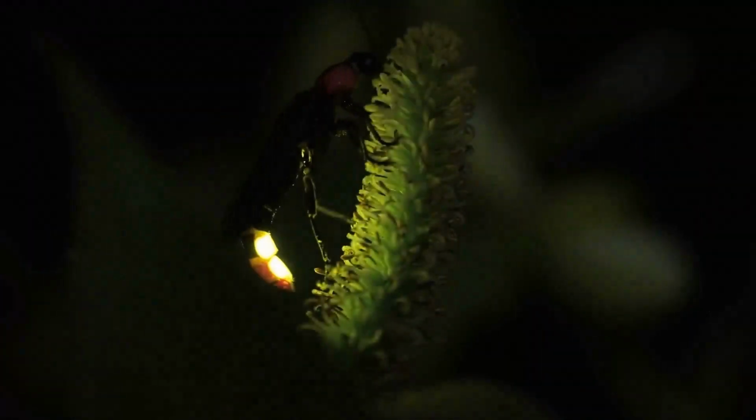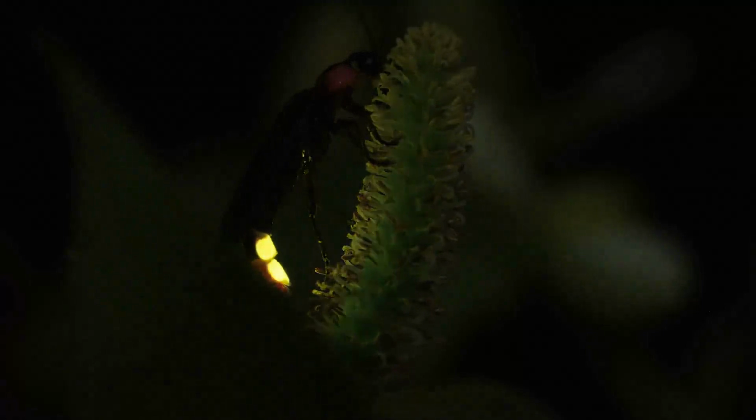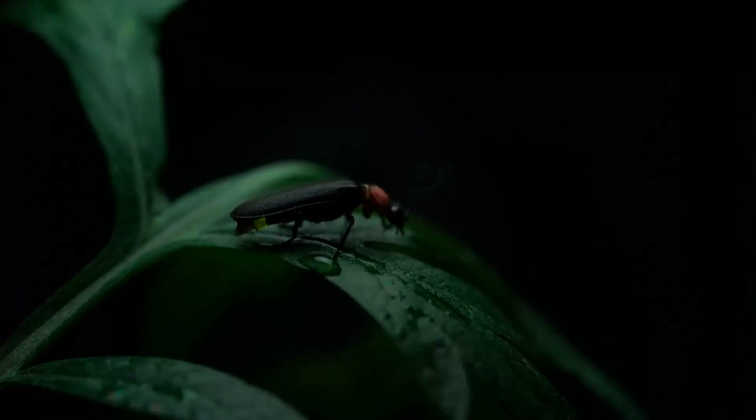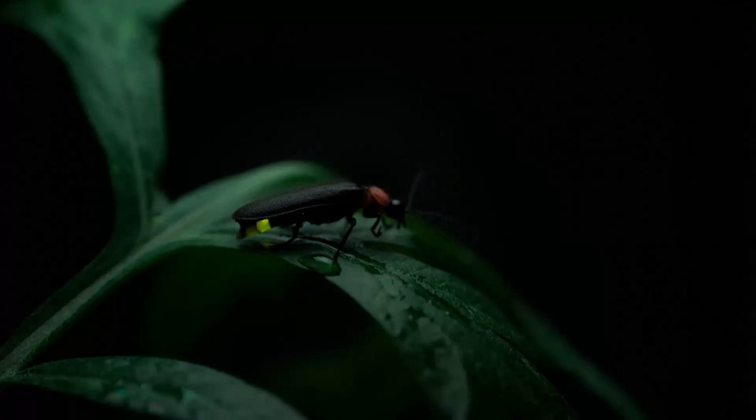Section 9. Simple steps. Big impact. How you can help. There are many simple things we can do in our daily lives to help protect fireflies. Reducing or eliminating pesticide use in our gardens and lawns is a great place to start. Choosing native plants for our landscaping can also provide food and shelter for fireflies and other beneficial insects. Minimizing outdoor lighting at night, especially during peak firefly activity, can help reduce light pollution and allow fireflies to communicate and reproduce without interference.